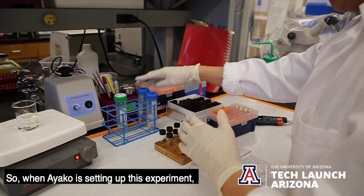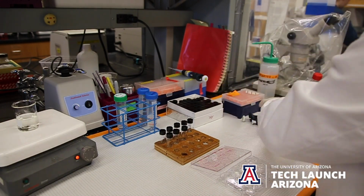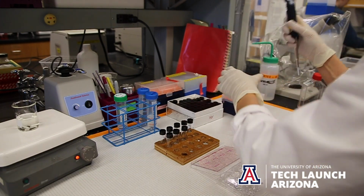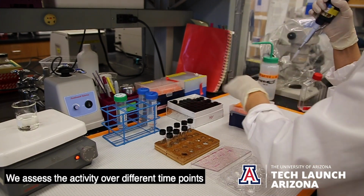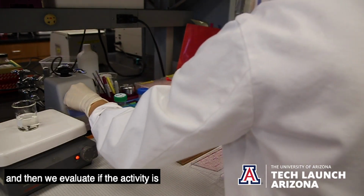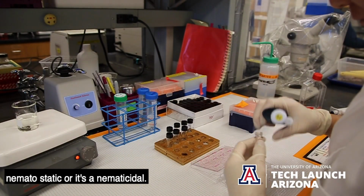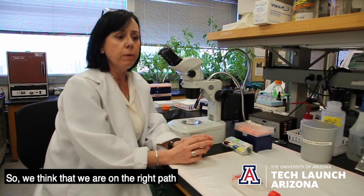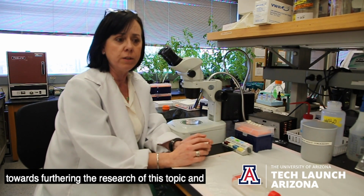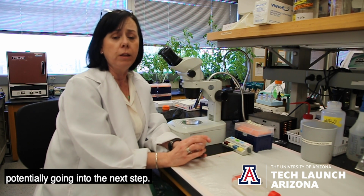So when Ayako is setting up this experiment, it is the exposure of an inoculum of 100 nematodes towards the different compounds. We assess the activity over different time points, and then we evaluate if the activity is nematostatic or nematicidal. So we think that we are on the right path towards furthering the research on this topic and potentially going into the next step.